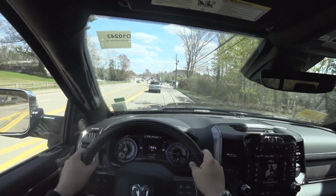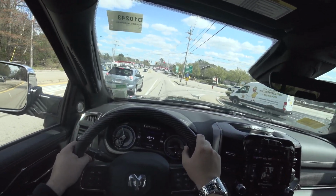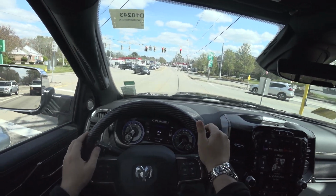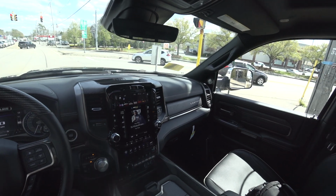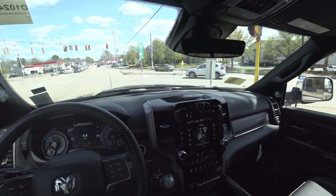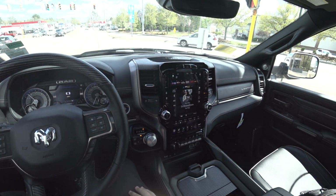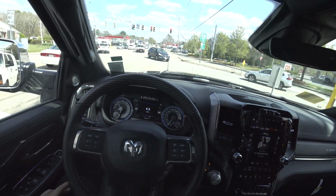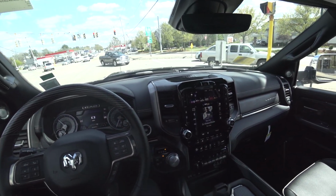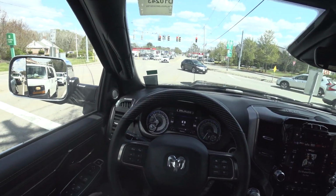Honestly though, I hadn't looked at the sticker before I started the video, and I'm like, this is gonna be an $85,000 truck, just based on what the interior's like. But for 71 grand, honestly, you cannot go wrong. I mean, these start at, I think, around 40 something, for your work truck. So you don't have to go all the way, but if you have the money to do so, these Limiteds are just such beautiful trucks, especially the 2020s.